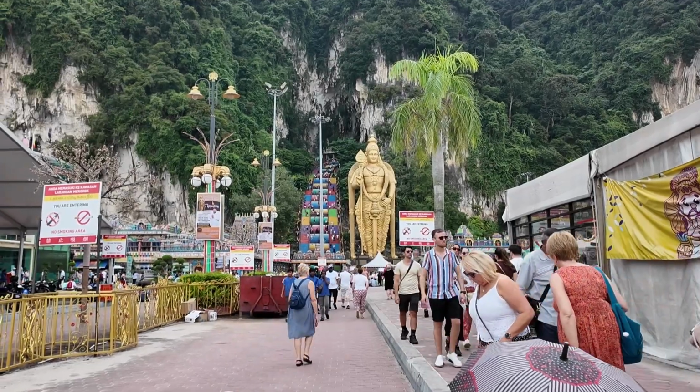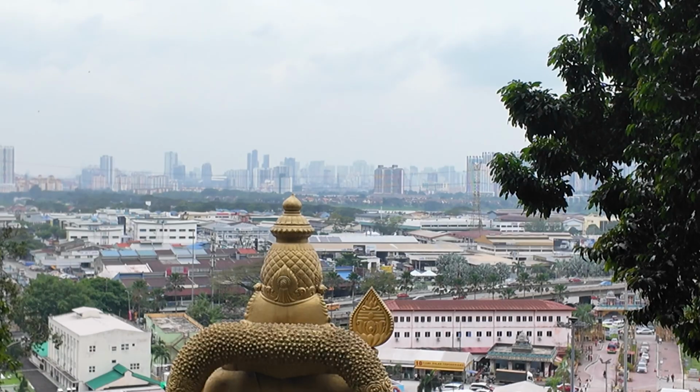In all the photographs that you see on the internet, it looks as if the Batu Caves is picturesquely sat and nestled in the middle of countryside. However, the reality is it's situated in something like the centre of Birmingham.